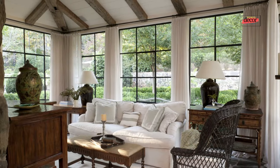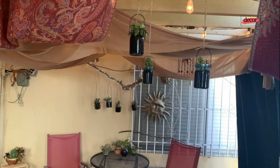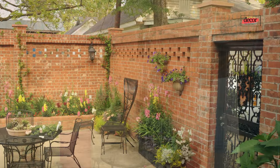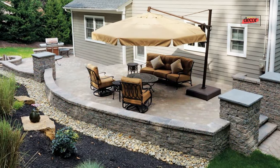When laying out your patio, prioritize comfort and functionality. Arrange your furniture to create conversation areas and ensure ample space for people to move around comfortably. Consider creating different zones, such as a dedicated seating area, a dining space, or a relaxing corner with a hammock.